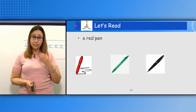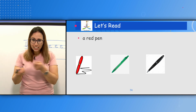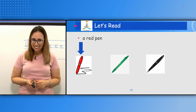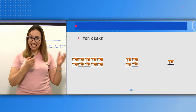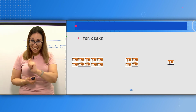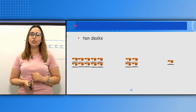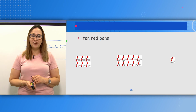So we have a red pen. Who can look for the red pen in the picture? Let's match. Which one is the red pen? Yes, great job. This is the red pen. The next one. 10 desks. It's hard, right? Just try it. Say it with me. 10 desks. Again. 10 desks. Which one is correct? Yes, very good.